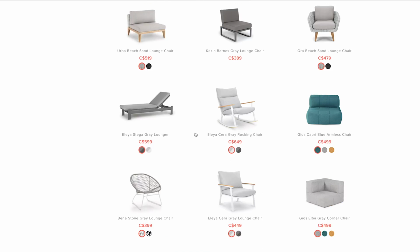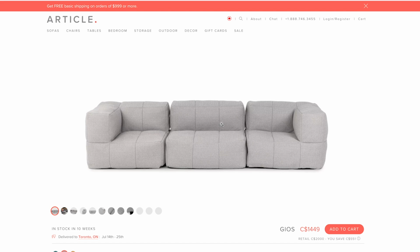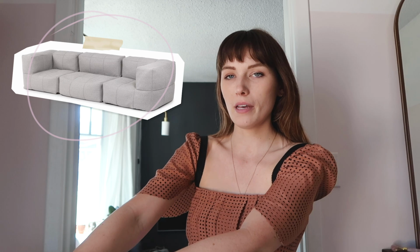I took a little scroll on their website, and I saw this one modular sofa, and I was like, can you just imagine if the entire patio was just this comfy mattress, and you could just lay on it and it'd be so vibey. But realistically, this is probably not a good idea for the Canadian summers that we have, because that still includes a lot of rain.